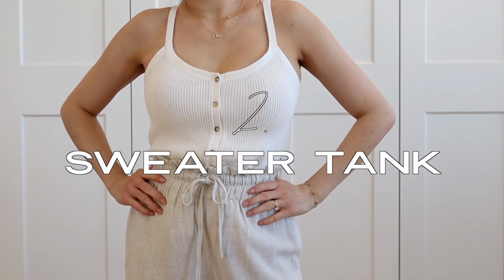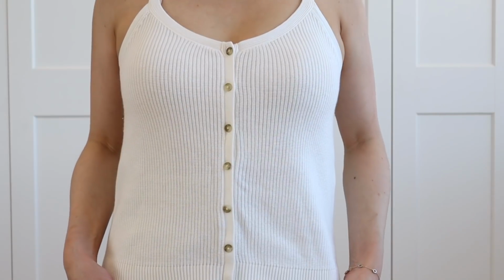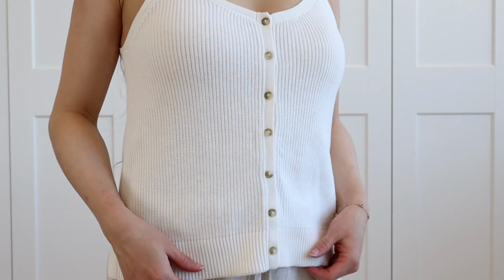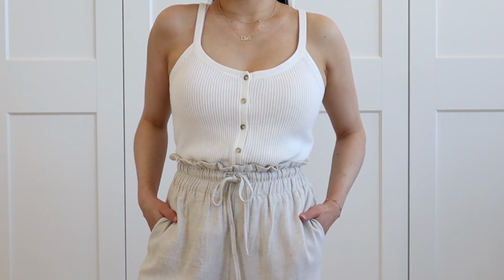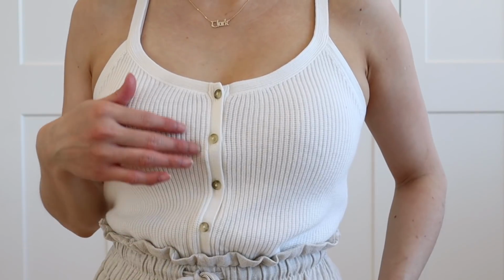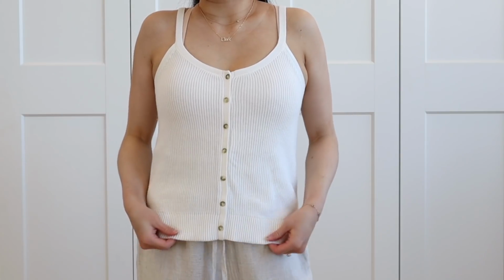Top number 2, I love me a sweater tank. It's cozy, it's stretchy, it's knit, things that I will wear in the colder spring season, but of course the silhouette is a cute little spaghetti strap tank top, that's great for the summertime. And those little buttons in the front add a really cute detail and also contrasting neutral accents.